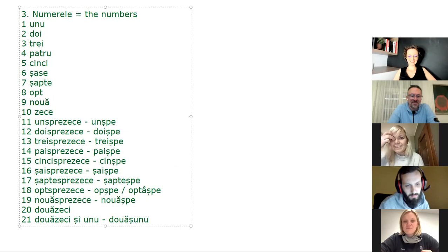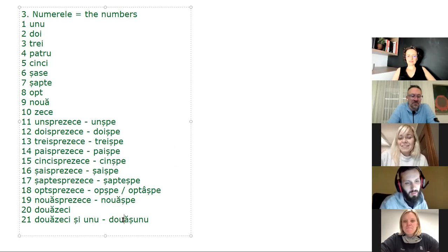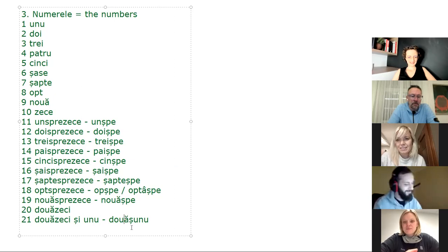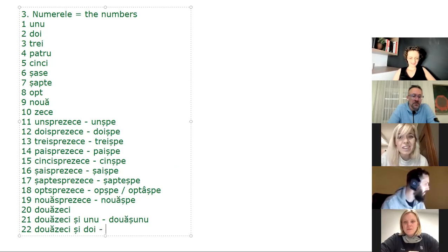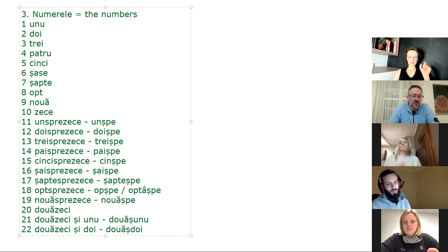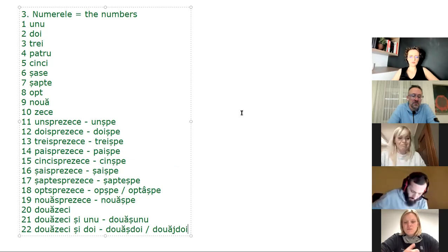So take note that this spelling is not the official one. I'm just trying to put into writing how people actually pronounce it. You will never find this in a dictionary, 21, written like this. Okay, Eva, 22. Almost. Sometimes that sh is pronounced like a zh. It depends on the person. It's not official, so people can change it.